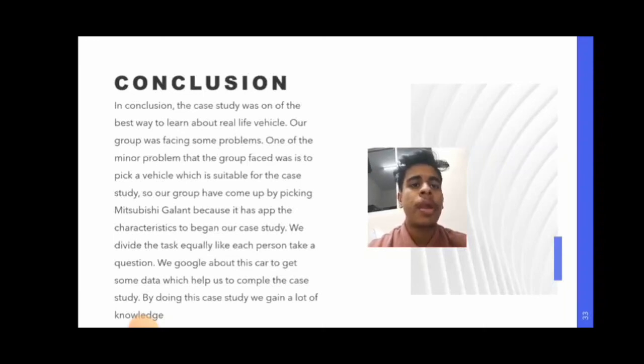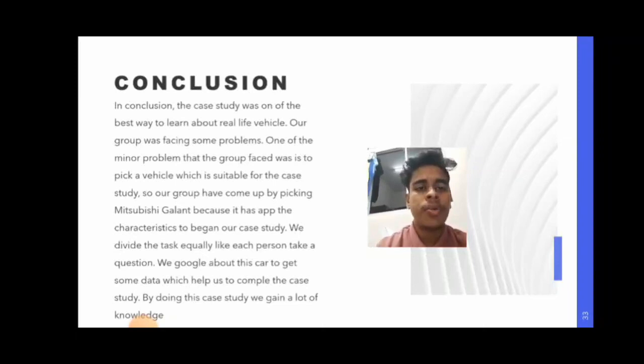Other than that, we also faced several problems doing this case study. One of the problems we faced was picking a vehicle that is suitable for our case study, because we need a vehicle which can be used for daily life, for example going for groceries, going to our workplace, and also going on vacation. So we have to find a good car that is suitable for all these situations. So at last, our group picked the Mitsubishi Galant because it has all the characteristics to be studied for this case study.